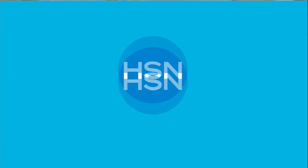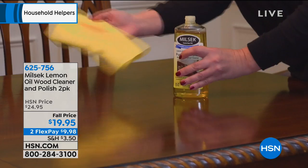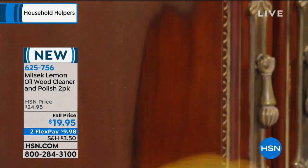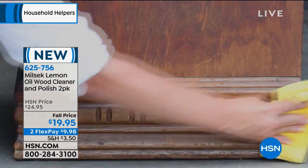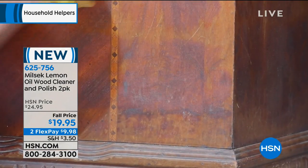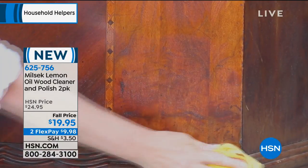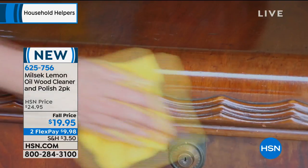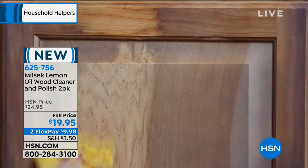All right, you too. I want to remind you guys, if you missed the beginning of our hour, we actually featured this great two-pack of wood cleaner and polish. Now, this is going to clean and polish at the same time, and you're getting two 12-ounce bottles of that, and it comes in lemon oil and orange oil. You can choose which fragrance you want. Super easy to use, and also, it's not just wood. You can actually use this all over the house on painted surfaces, laminate. You can use it on wicker, vinyl, your shower doors. Give that a try. It works really well.